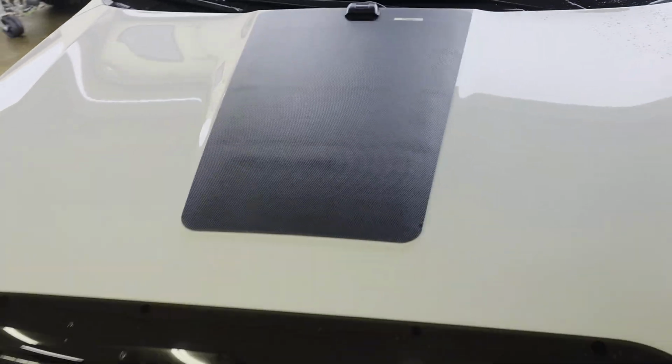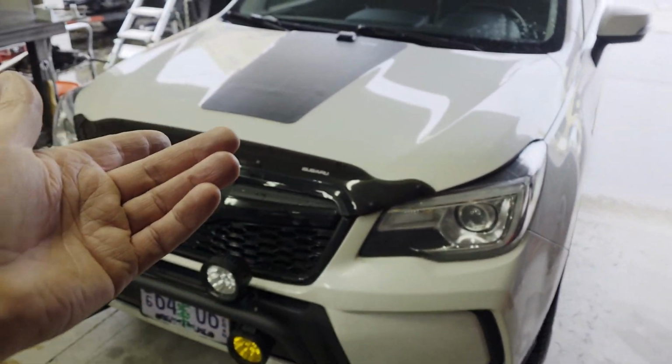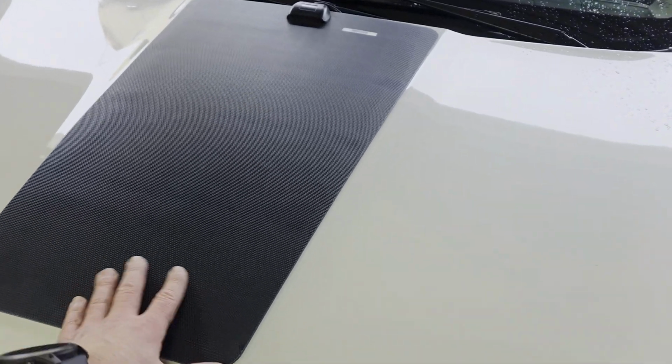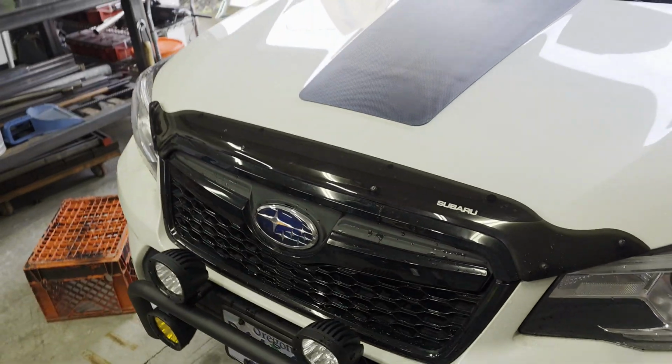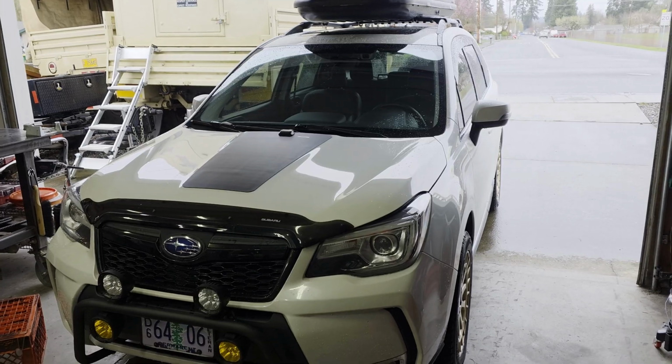I mean, it looks nice on the car. It doesn't look, I mean, terribly odd. The newer Outbacks actually have a similar design on their hood with the black on the center part of the hood there, so I guess it kind of blends in.